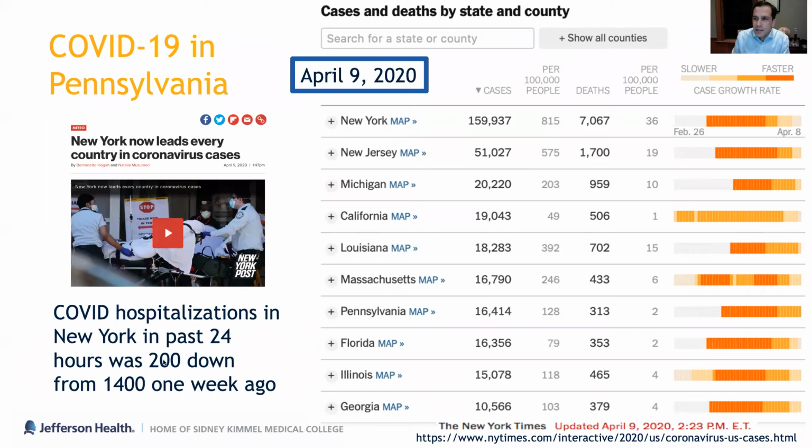Now, there is some good news coming out this week. If you look at this graph and you notice the heat map to the right, you can see things are cooling off. I reference on the slide here that COVID hospitalizations in New York in the past 24 hours was only 200, which is down significantly from 1,400 a week ago. So although New York's total numbers are high, their growth rate is certainly coming down. They did not double from last week.